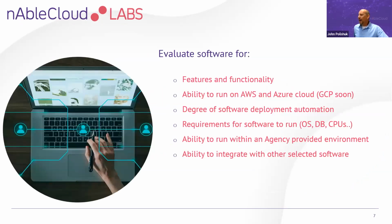So in the labs, you can do basic testing for features and functionality. Some of the demos that you've seen already really go through features and functions. I know they address some of the use cases that were put out by Jerry and HHS. But having your own lab allows you to develop your own use cases and do these demos and presentations against those. Again, it's cloud agnostic, so AWS, Azure. We have GCP coming soon later this summer. And it really allows you to do a 360-degree evaluation of software.